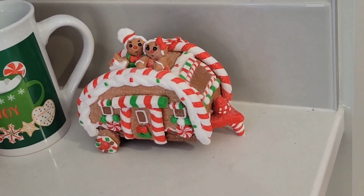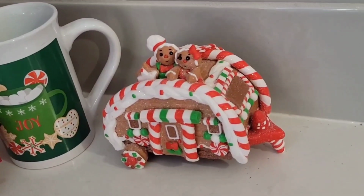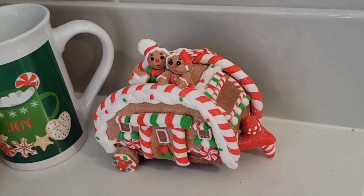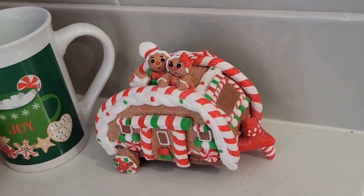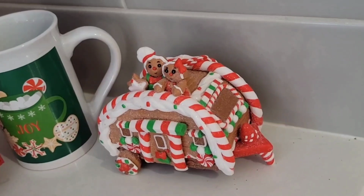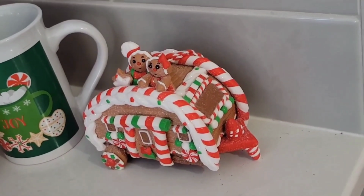And my husband got me this, I don't know, last year or the year before, a little gingerbread camper. And I just love it. It's adorable. Needs a little gingerbread truck though, don't you think? Something at the front to pull it. Maybe that's me and Dave up in the top there, because we're talking about getting a camper one of these days. So maybe that's us.